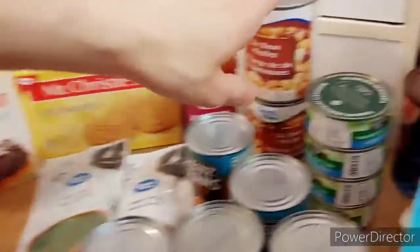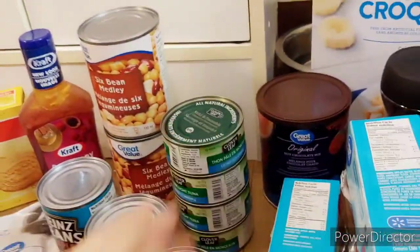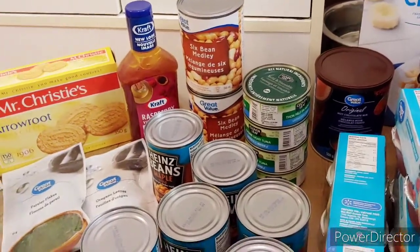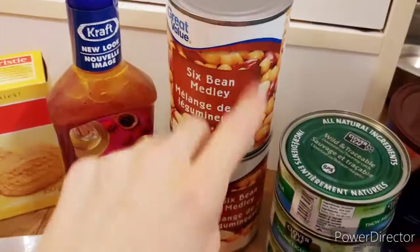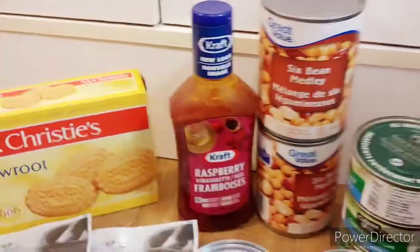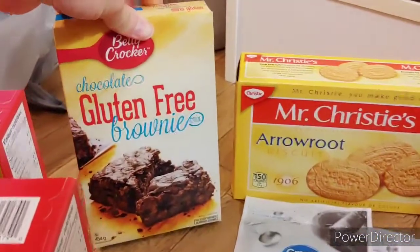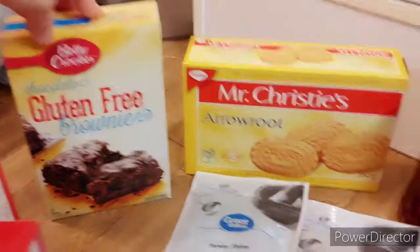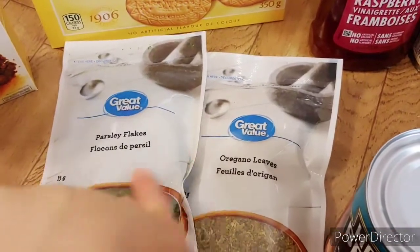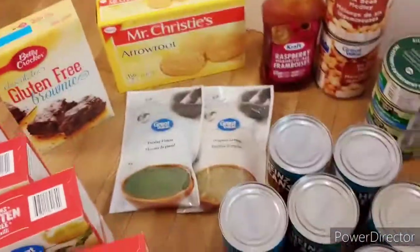So we cook noodles. You might have seen in a previous video of mine, we do noodles with the tuna and mayonnaise and the frozen peas that I bought. And we mix it all together and it's so delicious with some salt and pepper. And then we have 2 cans of these beans, some raspberry salad dressing, and we have a gluten-free brownie mix. It's so delicious. And then some arrowroot biscuits and some parsley and some oregano. These are also 2 spices that we put in with the roast dinner, and it's really yummy.